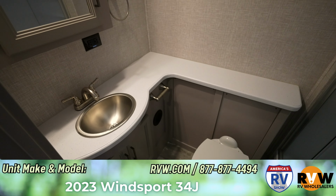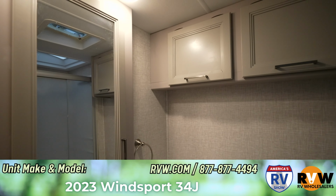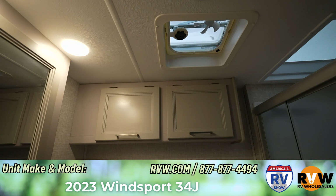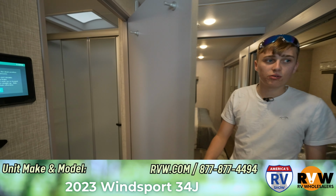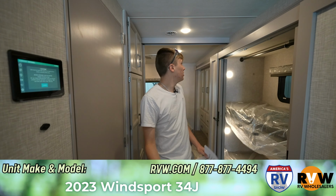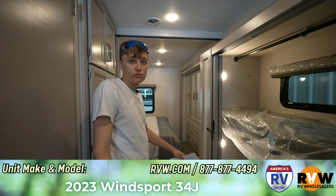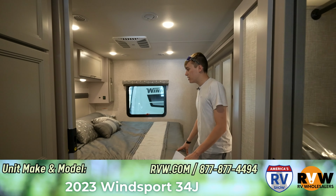And then nice vanity there. You get the medicine cabinet, the sink right below. Lots of storage in that bathroom too. Yeah, this is a really cool unit. As far as Windsport's motorhomes, this is one of their best sellers because you can bring the whole family, and there's plenty of storage and room. I mean, you got one super slide on this side, so just one slide out gives you all this room. That's pretty cool. But coming back here into the master bedroom now.